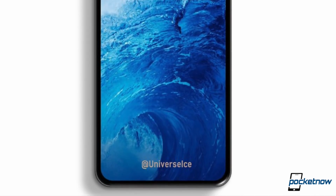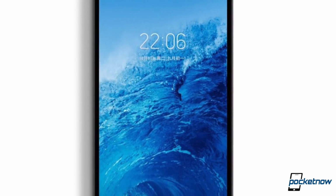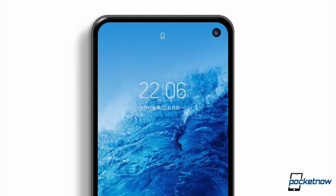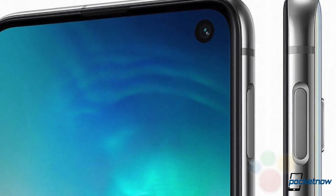Some rumors claim that the display on this phone won't be curved like its larger siblings. The Super AMOLED panel will be an Infinity O with a single 10-megapixel selfie camera that's finally able to record 4K video, and 5.8 inches diagonal. We also hear of the right side power button doubling as a fingerprint scanner.